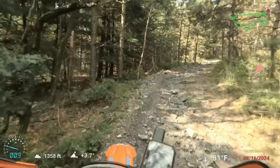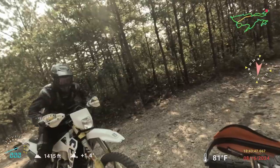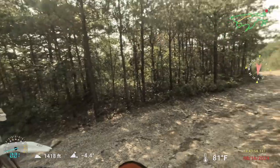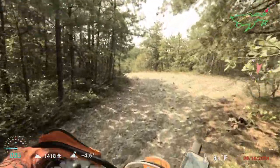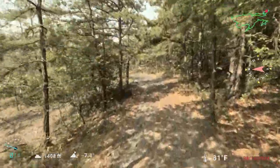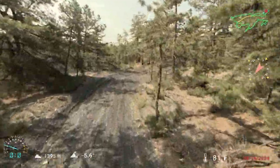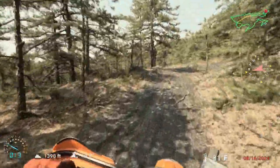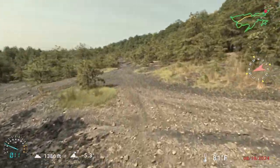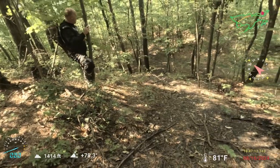This hill is pretty straightforward, but it is rocky. Stand on the pegs. Use the rear brakes. Feather the front. And go faster. The engine's not gonna hold you back. Oh, he's gonna try to come up the steep one.